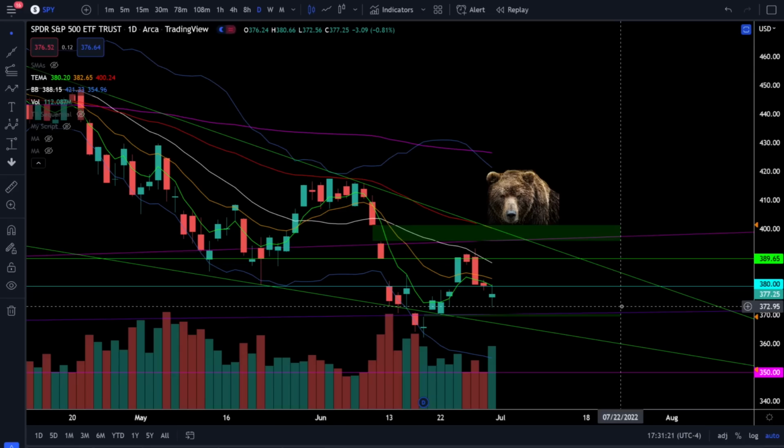we lose the bear trend, and you will do a lot better in this market if you have realistic expectations and you're following price action and trend. Always be patient, use great risk management, and do not get whipsawed between support and resistance.